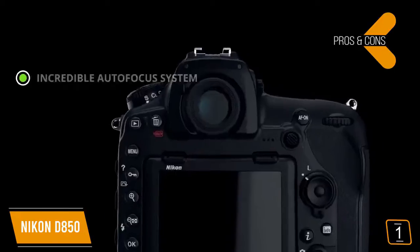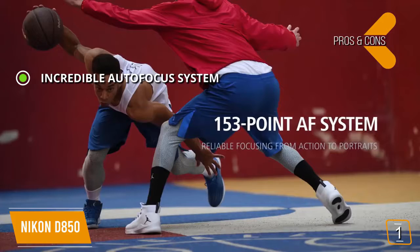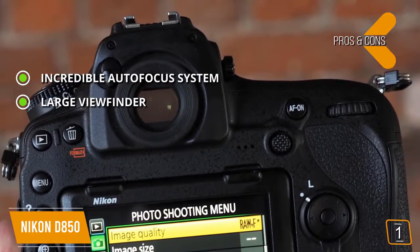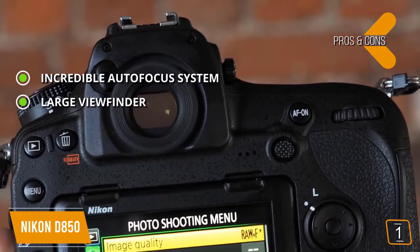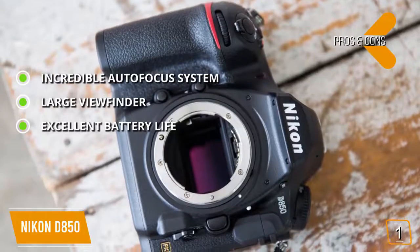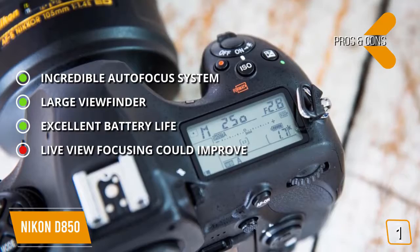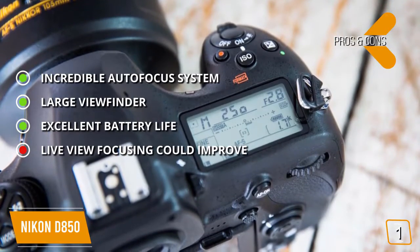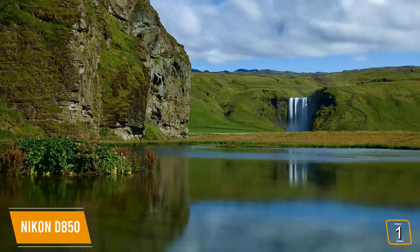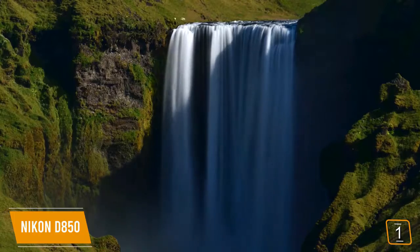The pros are incredible autofocus system. The autofocus system this camera uses gives you consistently fast and accurate overall performance. Large viewfinder. This camera's large and very bright viewfinder makes it much easier to take great-looking photos. Excellent battery life. You can take up to 800 photos with this camera before recharging is necessary. And for the cons, the live view focusing this camera offers isn't quite as good as what some of its competitors offer.